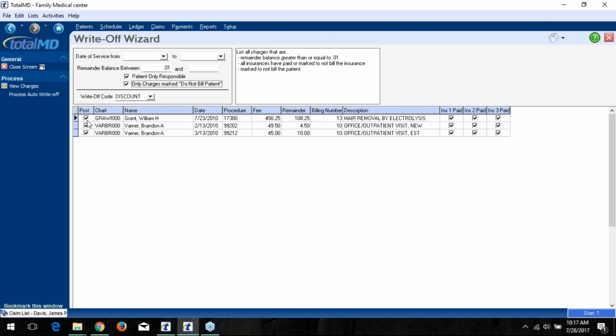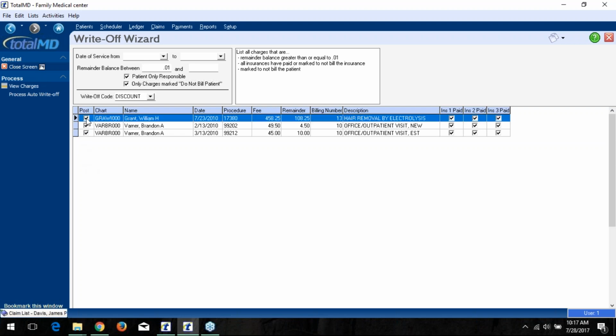If you don't want to do one of them, you find it and you're like, you know what, William Grant, I don't want to write his off. You can double click on that, and it'll leave him out of the group when you go to process the auto write-offs. Okay. So that's feature number 2 that I want to show you today.